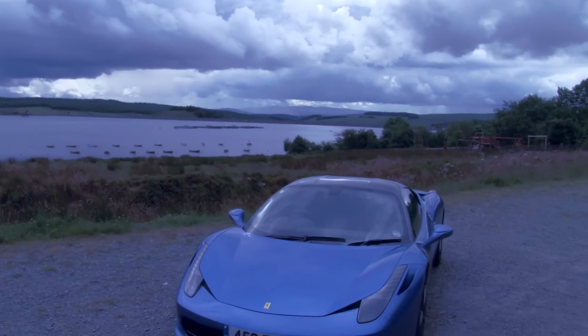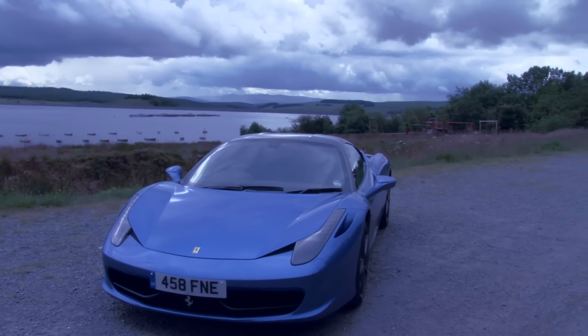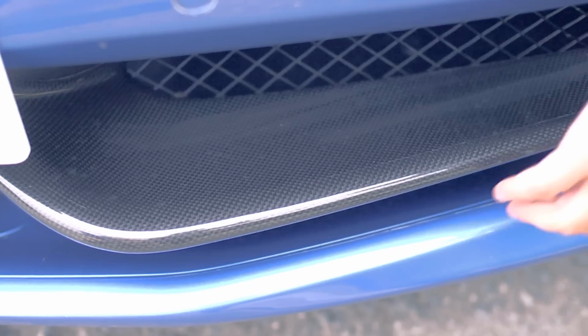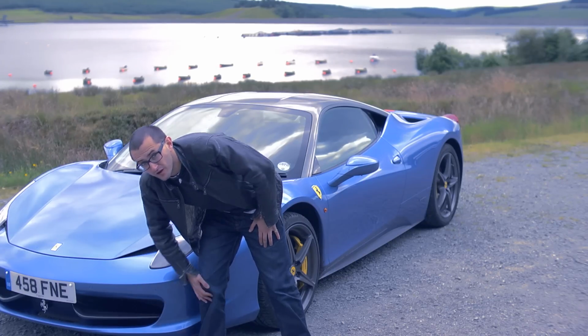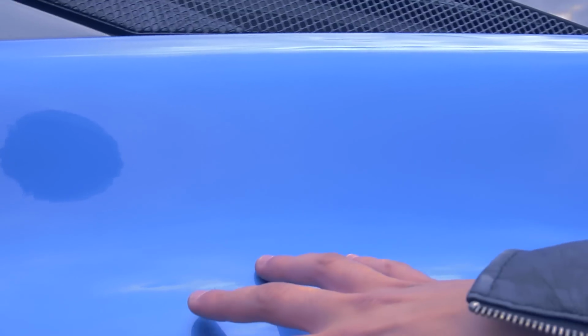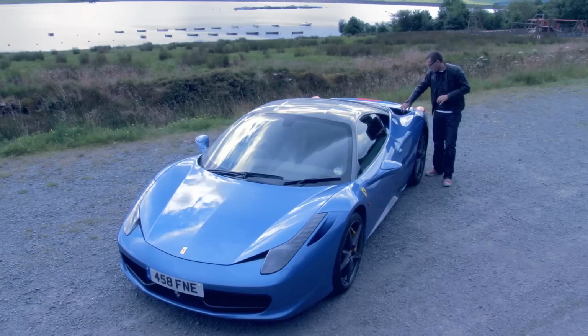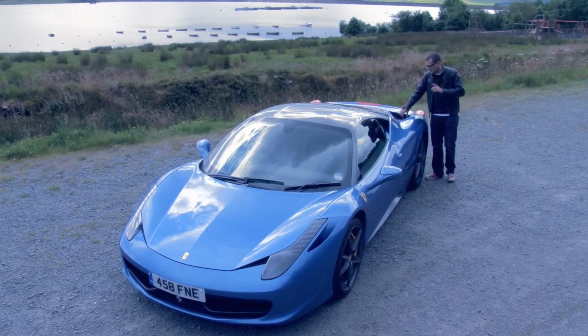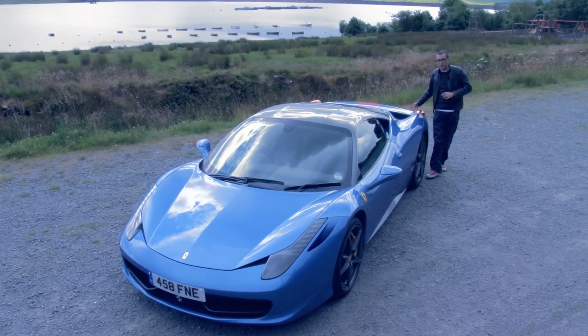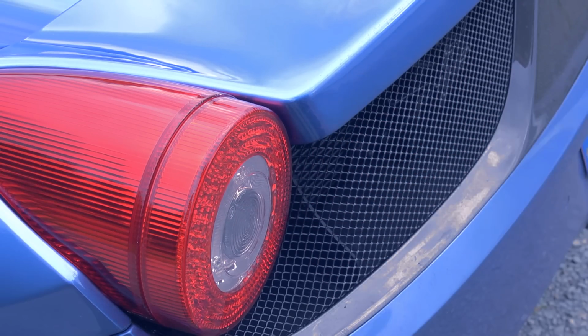The 458 isn't just beautiful to look at, its design has purpose. So check out these wings here in the grille. They deform at speed to improve aerodynamics and reduce drag. Air flows down the body of the car into here, where it then cools the dual clutch transmission. The result of that though, warm air is forced out the back and reduces drag in the car.